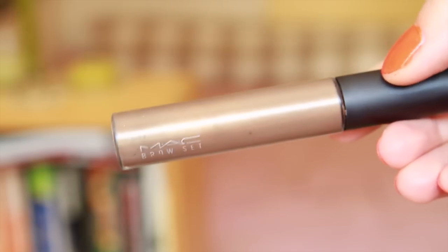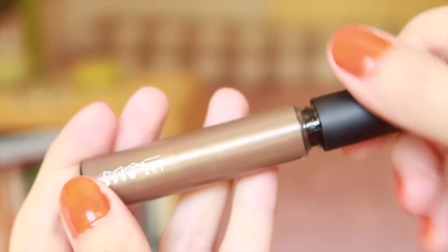The reason why I will use this Hourglass pencil over the festivals is because you can see the pencil is quite thick, and it really is easy to draw the eyebrows. Very simple, very quick. Something you definitely want during a festival. I'm going on top of that with the MAC brow set again.